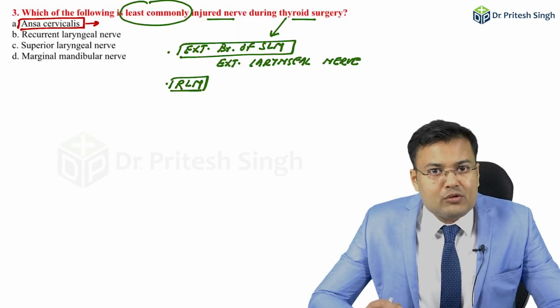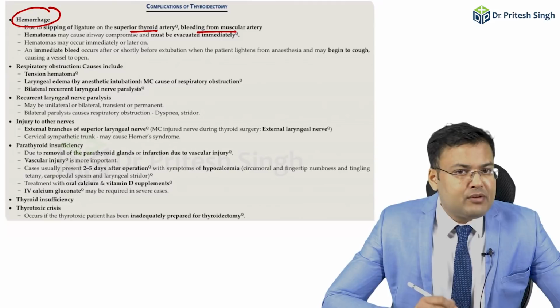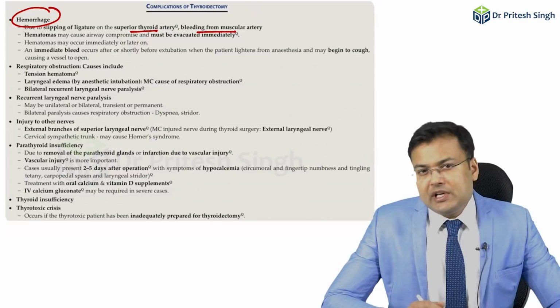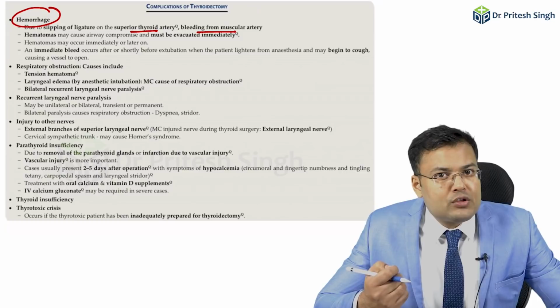Now see the literature. Now see the complications of thyroidectomy. There is hemorrhage because of slippage of ligature, especially from superior thyroid artery, or there is bleeding from muscular artery. Sometimes it can lead to tension hematoma, and because of that, in post-operative period, patient might be having dyspnea or stridor. In those cases, we have to shift the patient immediately to OT, open the sutures, ligate the bleeding vessel, control the hemostasis, and then close the wound after inserting the drain, right?